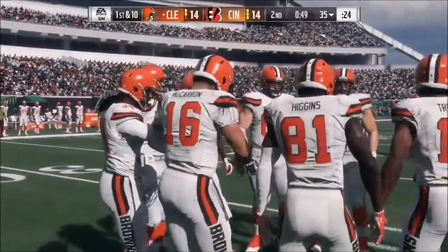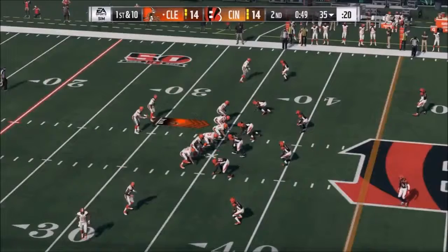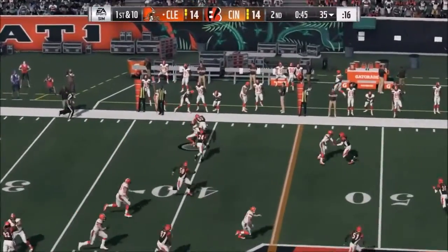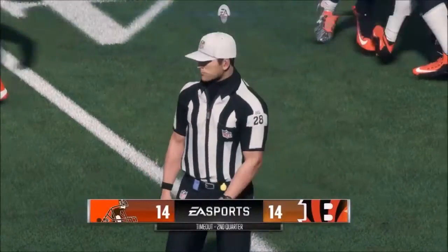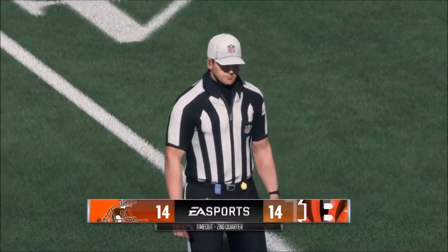Now the offense lining up 1st and 10. From the gun, it's McCarron. He's going to leave this for his running back. It's complete. Now before this second down play, we'll get whistles and a timeout as they'll stop it with just over 40 seconds to go in the first half.